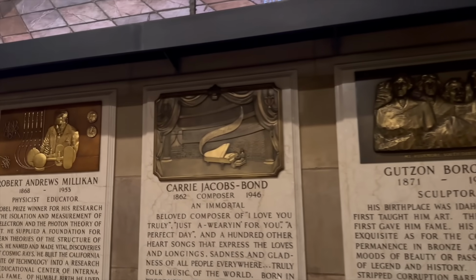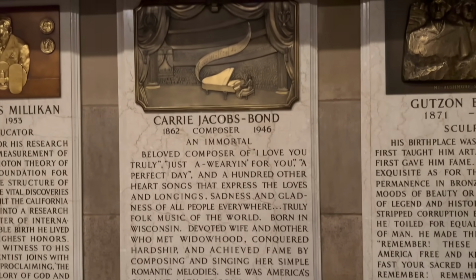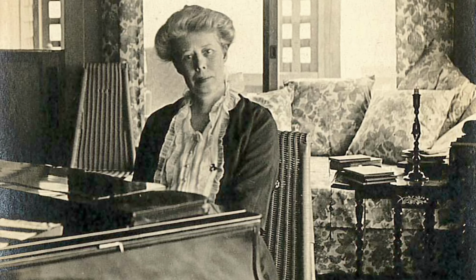Carrie Jacobs-Bond is also buried here. She was one of the most successful women composers of her day, by some reports earning more than $1 million in royalties from her music before the end of 1910. Her best-known song was probably I Love You Truly, which was sung by Ward Bond and Frank Phelan in the movie It's a Wonderful Life.